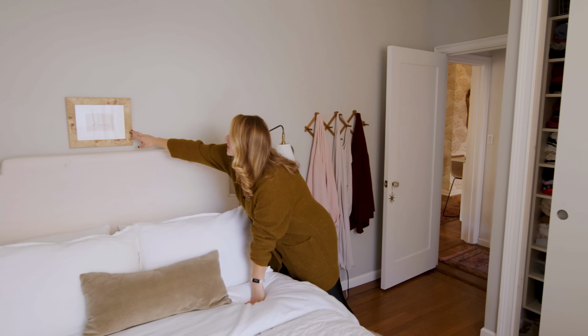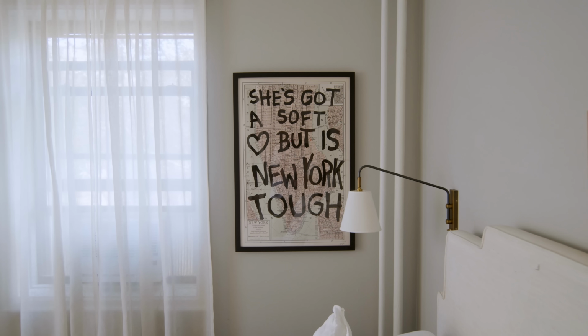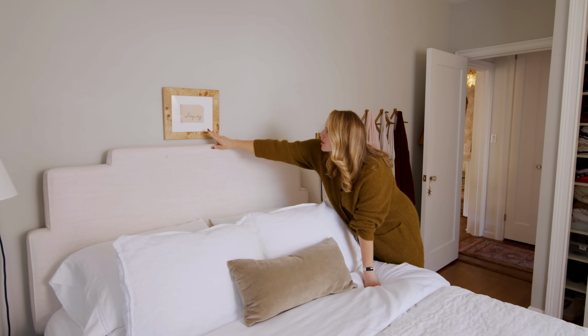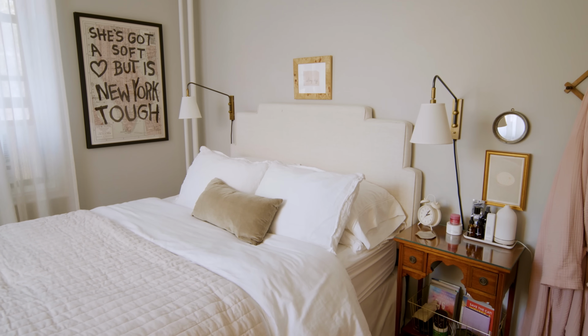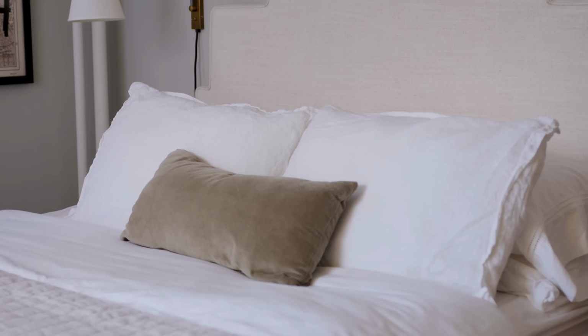This art piece is something that I ordered off Etsy. I actually have two mentions of how strong and tough I am in the art in this room, which maybe is proof that I'm not that strong or tough. But this one says strong stuff, which is a nice reminder that when life gets shitty, I can handle it. Very comfy bed. I pride myself on sleeping in a cloud, so probably more pillows than one person needs.